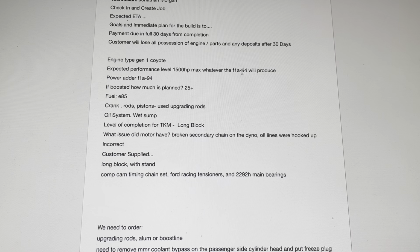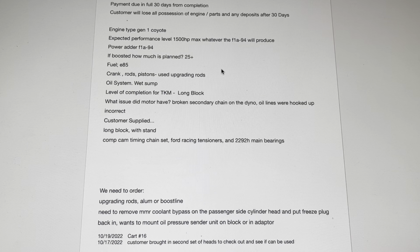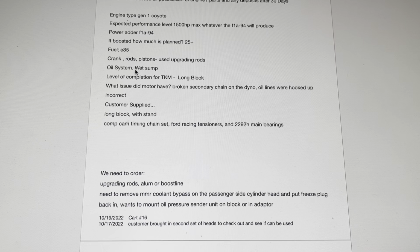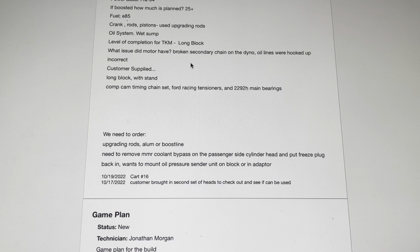We want to basically be able to max out our head unit on this current motor. How much boost over 25, fuel E85, crank, rods, pistons used, upgrading rods, that we're using, all of that stuff, and we're upgrading our rods, oil system, level of completion. They're doing the long block.